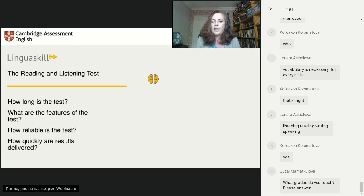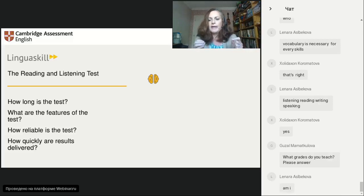How quickly are results delivered? Well, the algorithm knows the result of the candidate as soon as the test comes to an end. And it's up to the institution to decide whether they want to issue that result, or whether they want the candidates to see that result immediately. So both options are possible. If any institution would like to keep the results to themselves and issue the results at one time, that can be done. If, however, people are doing it at home or wherever, and they want them to be able to see what their result is straight away, that can be done too.